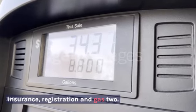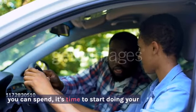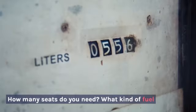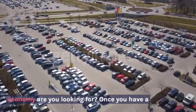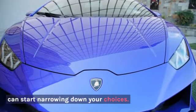2. Do your research. Once you know how much you can spend, it's time to start doing your research. What kind of car do you need? How many seats do you need? What kind of fuel economy are you looking for? Once you have a good idea of what you're looking for, you can start narrowing down your choices.